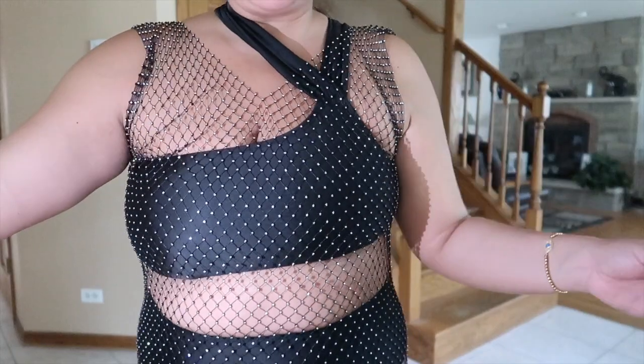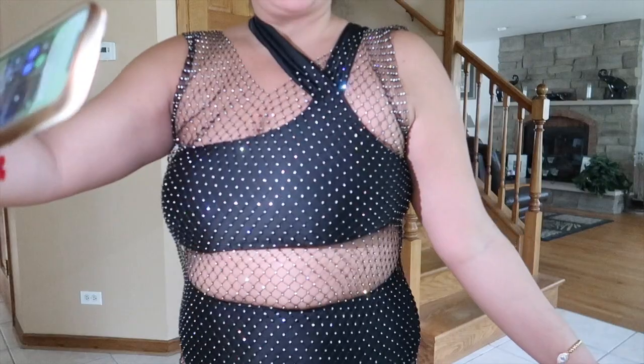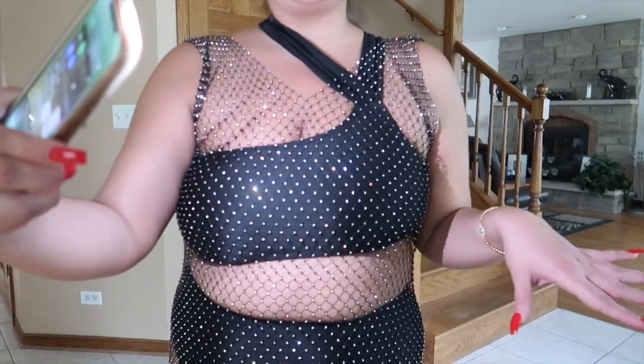Okay, so I grabbed my phone's flashlight just so you guys can see the sparkle. It's not even glitter, it's rhinestones, but that is stunning. Oh my gosh, I'm obsessed with this. Look at that. We love, love, love. That's going to complete my huge swimsuit cover-up Shein try-on haul.